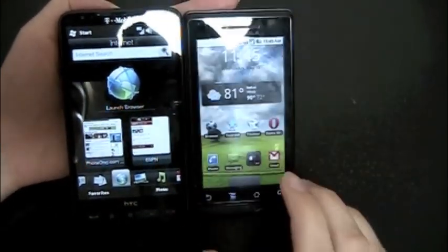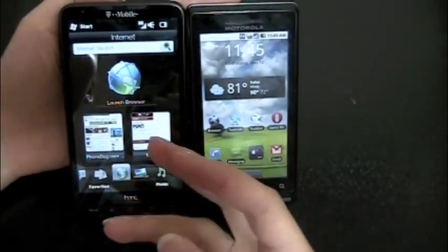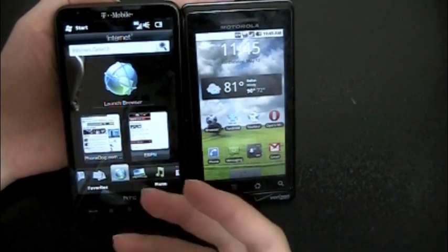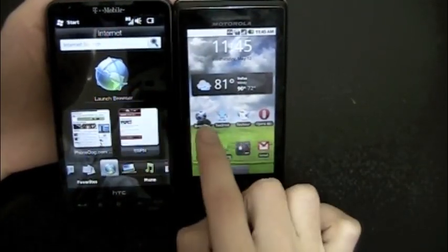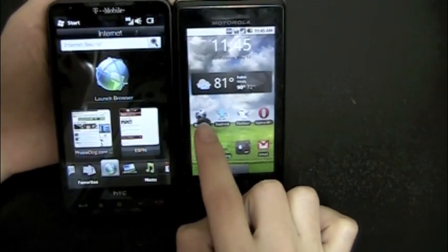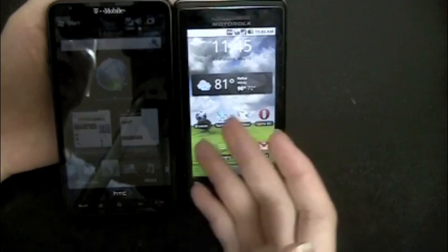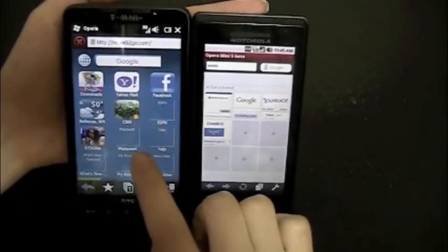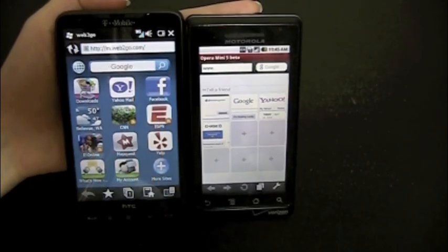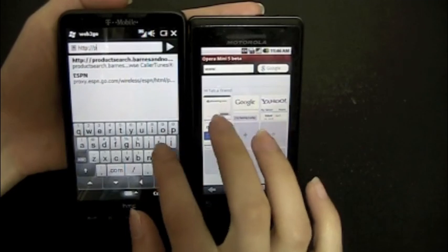Now, on the Droid, having Opera adds a lot in terms of speed, just because of the way that browser is designed, it's generally faster than other browsers. So I'm not going to just compare it to the stock browser that comes with Android, but I have Opera Mini here, which you can get on Android, so this is a fair competition because you can get it for free.